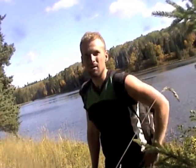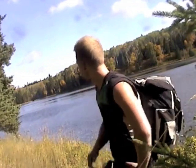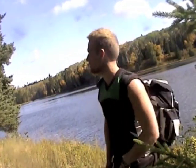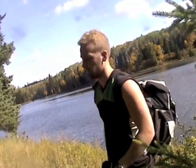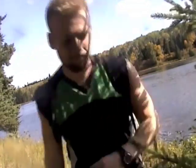Probably in maybe an hour, I might have something to eat, and then I'm gonna hike around halfway across the lake. I'm not gonna go all the way around because I don't feel like walking in bog unless I had to, and I don't really have to, so I'm gonna stay dry. There's a nice hill at the end that I'm gonna go and get a shot overlooking the entire lake.